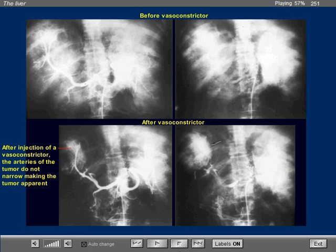The vasoconstrictor, like adrenaline or vasopressin, will narrow the arteries that supply normal liver parenchyma. The arteries of the tumor do not respond like the normal arteries, and therefore flow of contrast and blood is diverted towards the tumor. So the tumor stands out following the injection of a vasoconstrictor.